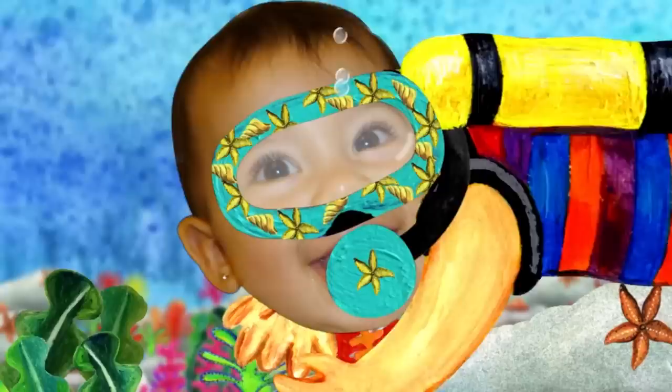The next letter is G. G is for gorilla. The gorilla is swinging in the jungle. Who is this tall animal? This is a giraffe. Giraffe starts with G. And who is under the giraffe? It's a goat. Goat starts with G.